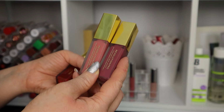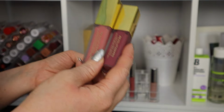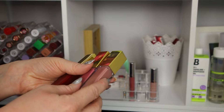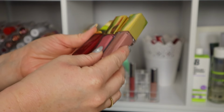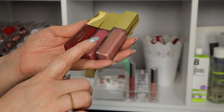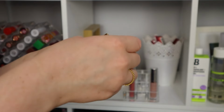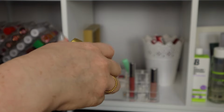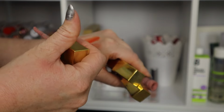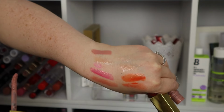I've probably had these about 5 years, probably. Too long. So I'll declutter. And then these are all the same but the gloss versions. So we've got Tainted, which is like the perfect cool toned nude. These actually have a really decent amount of pigment to them, so it's not just like a gloss, it has the colour in it as well.